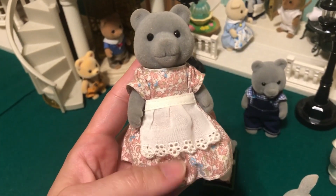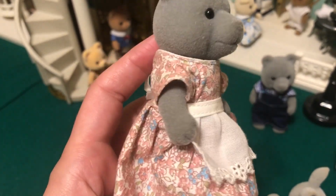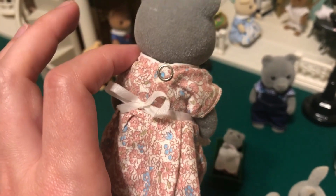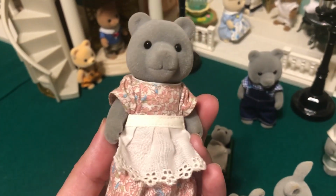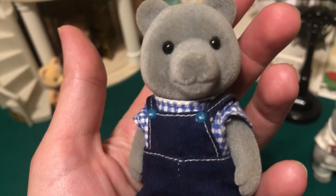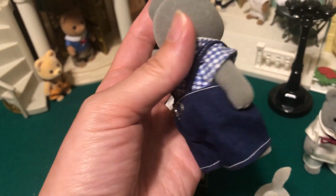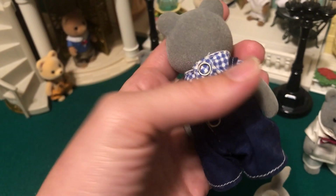And then Mother Honeysuckle. And her dress is just gorgeous. It looks brand new. She is really in great shape. You wouldn't know from the listing photos what a steal this order was. I mean, what an amazing find. And here is Father Forrest. Lovely outfit, also very clean.